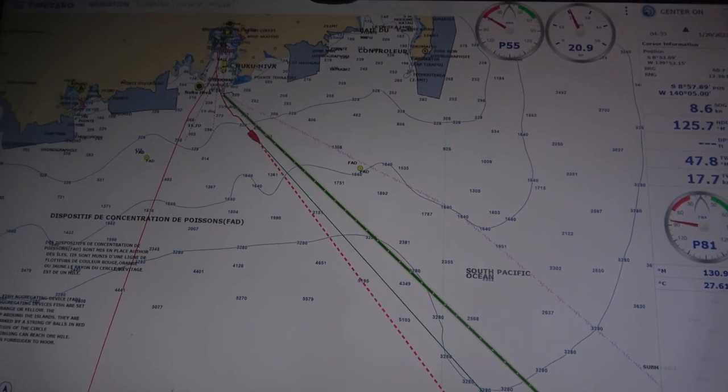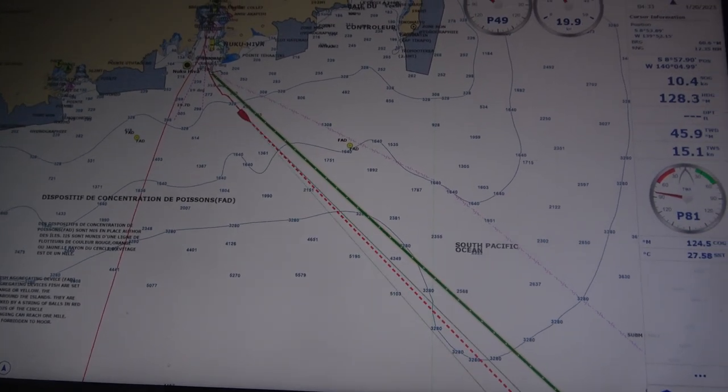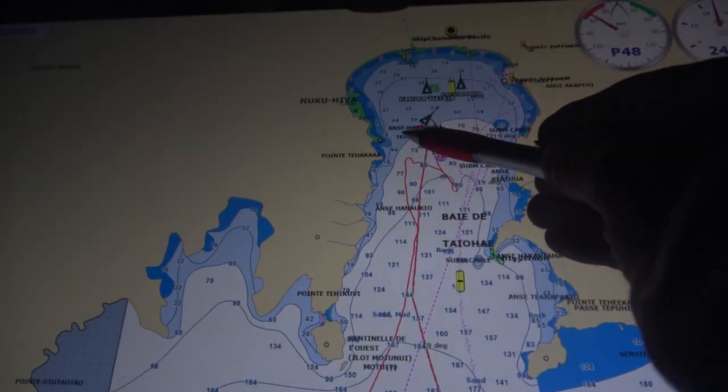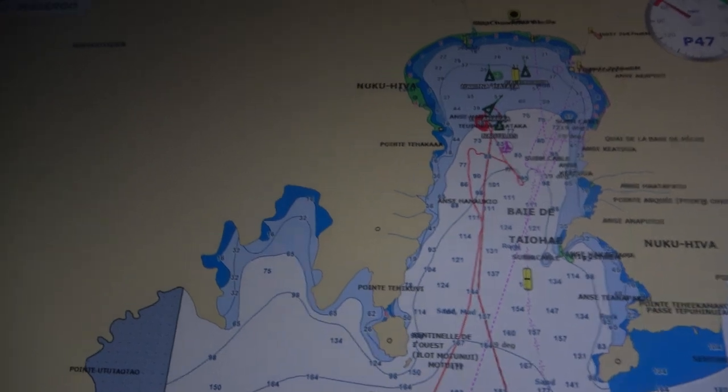The seas are still big from all the rolling we had. There's a storm down south giving us large seas. We were anchored here, and my friend and I took a little hike over the mountains over to this bay. It's very pretty. A little rough.